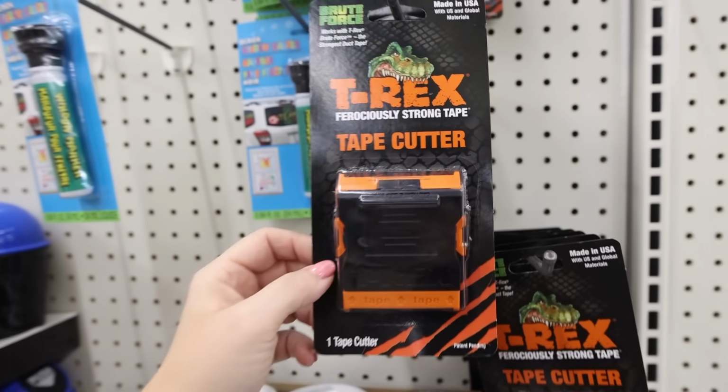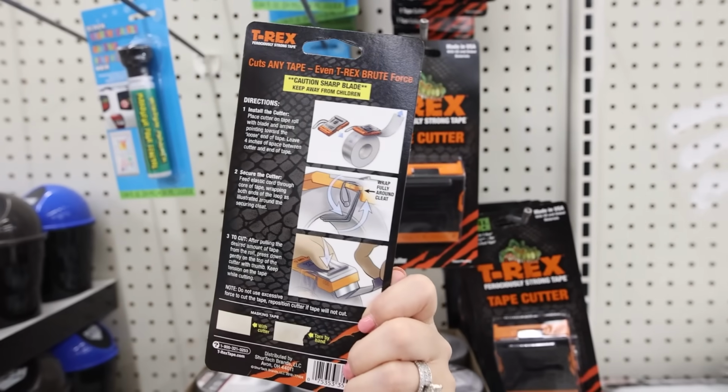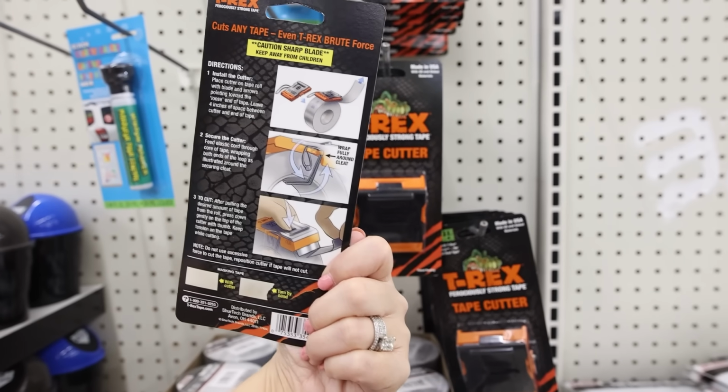I just spotted this tape cutter. Now, this looks very interesting. It says it works with duct tape, and you can put it on your duct tape and it's supposed to cut any tape. I'm also assuming that it helps to kind of keep your tape pulled up.